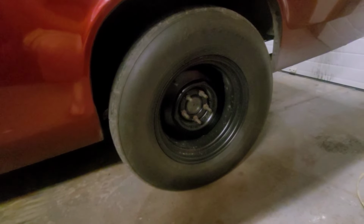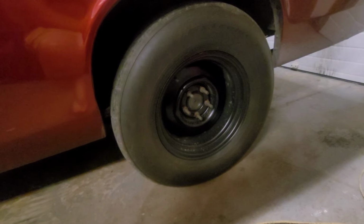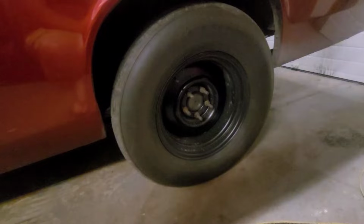I just got to figure out some pressure settings that are right for them. I think what I'm going to do is go down to maybe 15, 16 psi from the 18 I was at, and see where that gets me. But there's just varying ideas on drag radial pressures and burnout techniques and so on. If you've got any actual experience with these or any other drag radials, just share with me in the comments what you do, and maybe it'll help me figure out what to do with my situation.